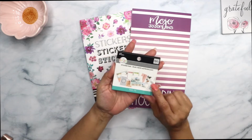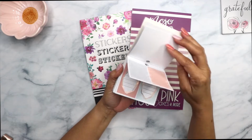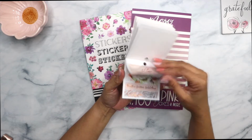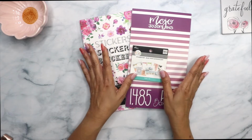I want to incorporate this sticker book from the Happy Planner because I want to do it in pink, and I have some of the pink stickers in here that I might be able to use. So I want to try to incorporate these ones because I hardly use the tiny books. So that's what I want to do for this week.